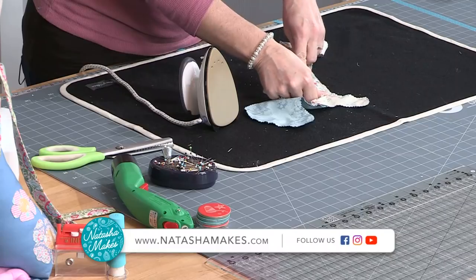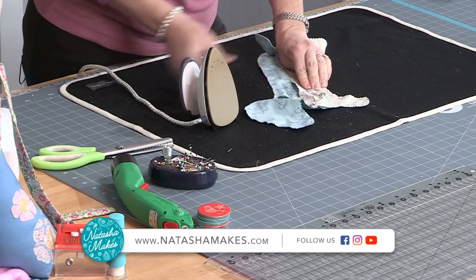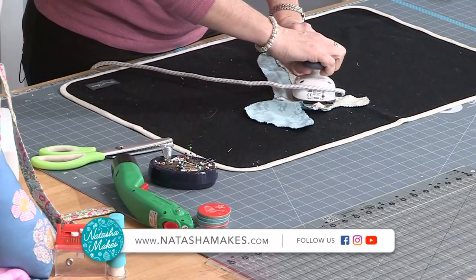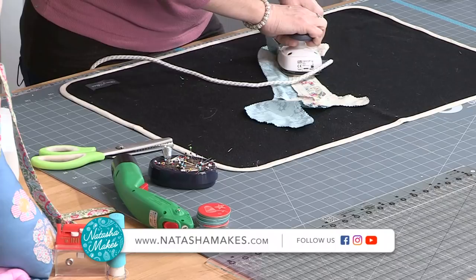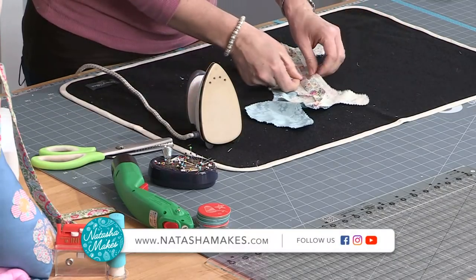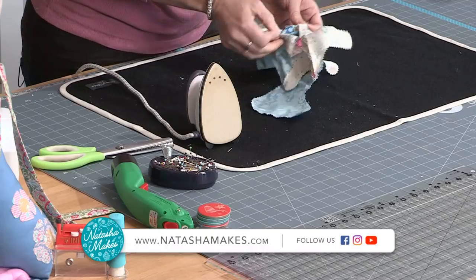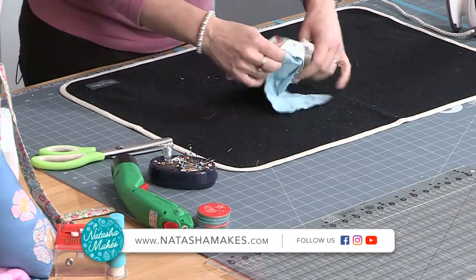Because I'm going to be stitching that bit up, it just really helps, I find, if you just press that apart, because you'll slip stitch that bit later. But look how flat that is, it's amazing. And then you just need to turn everything through.